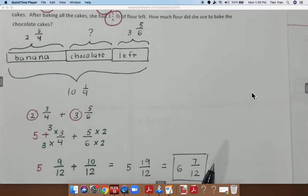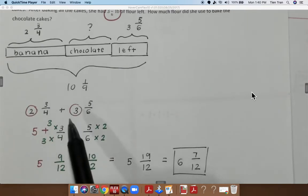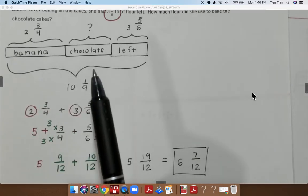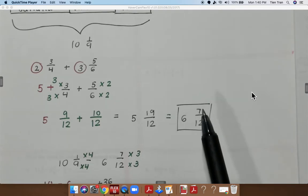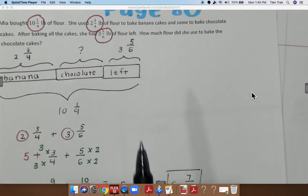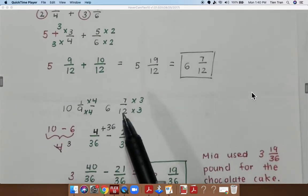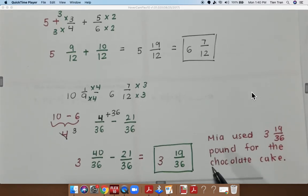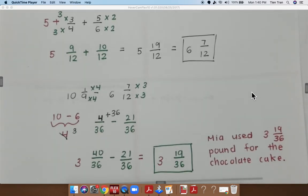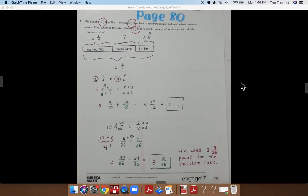So what I'm going to do is add the banana and what is left in order to find out how much there was for chocolate. When I added them together, I get 6 7/12. And after I get 6 7/12, I'm going to subtract it from 10 and 1/9. So 10 and 1/9 minus 6 7/12 is going to give me 3 19/36. So Mia used 3 19/36 pounds for the chocolate cake, not milk, sorry. Chocolate cake.